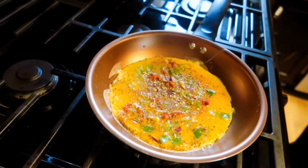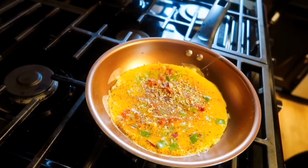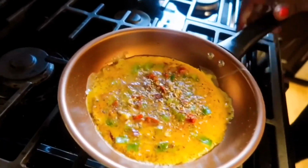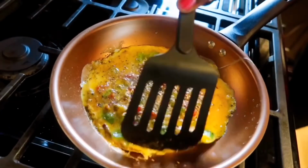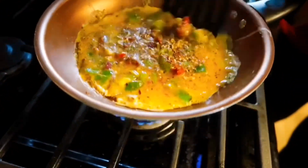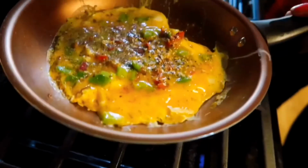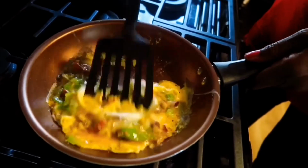A little bit of onion and herb. And I think that'll do it. So now we just gotta wait till the egg wants to set and do its thing. Maybe should have put a little bit more oil in here, huh? But you know what? Forget that. We just decided we're gonna do scrambled eggs. Forget that omelet. Let's do this.